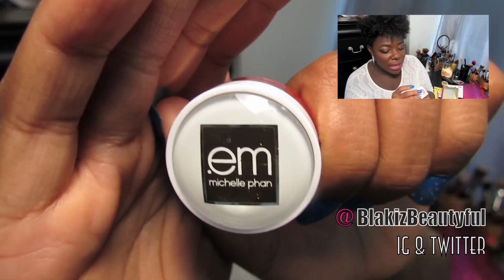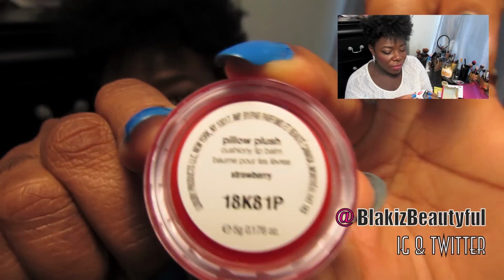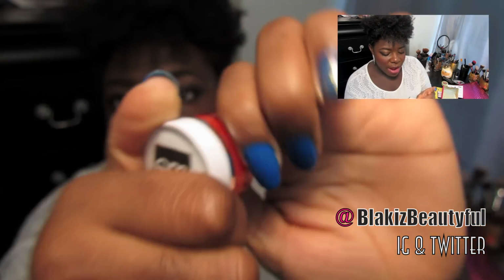It's called Pillow Plush Cushiony Lip Balm, and my color is Strawberry.